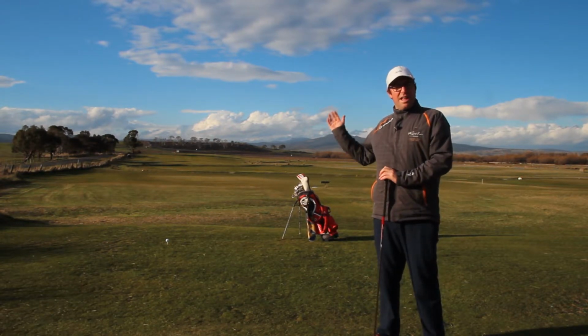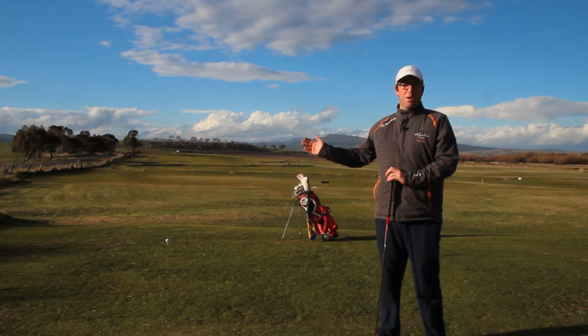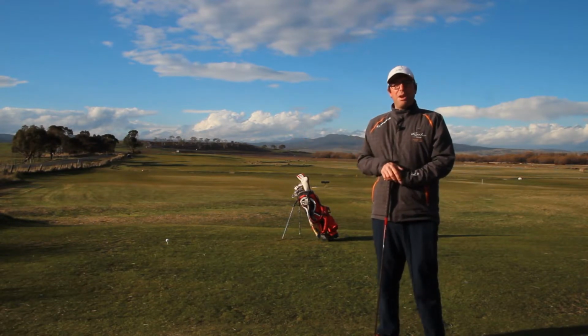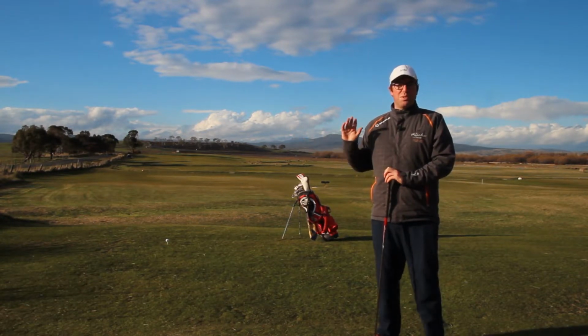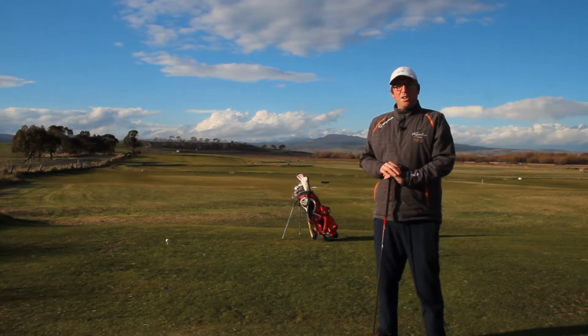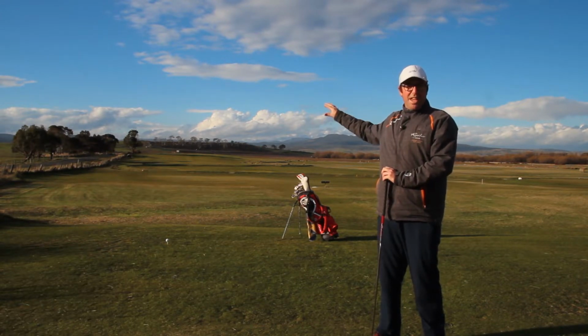So by putting the out of bounds on the left-hand side here, the Lake Highway will be safer for the passing traffic, but also hopefully mean a lot less balls are caught up by that out of bounds hazard. So hopefully in the distance you can see the white fluttering flag on the top of the hillock.